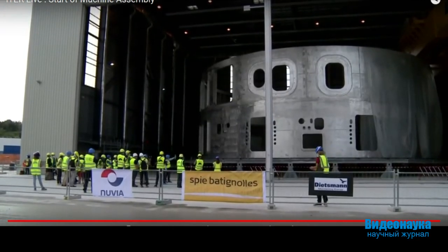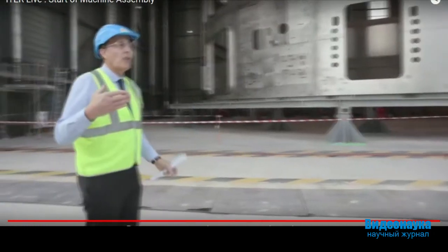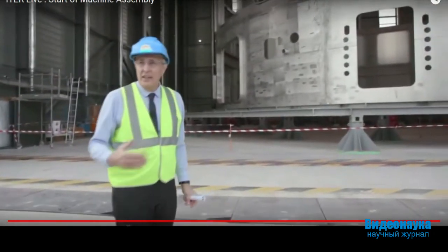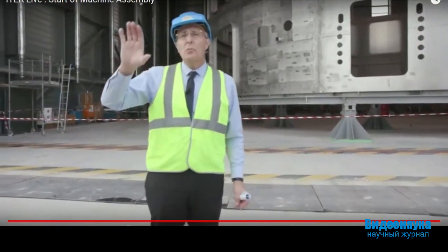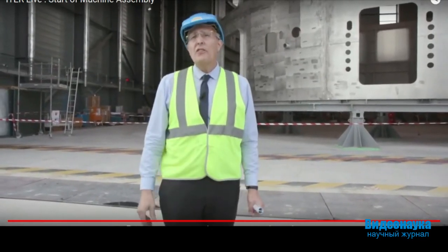So the size of the port, as I explained, is appropriate in order to have a robot coming in to position the tiles which will be covering the wall of the vacuum vessel.